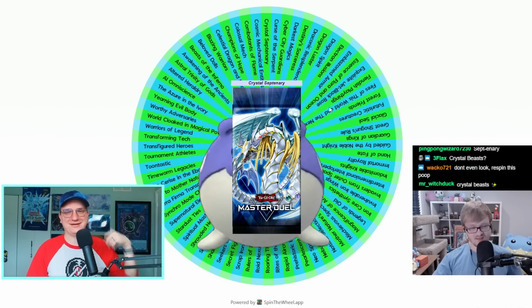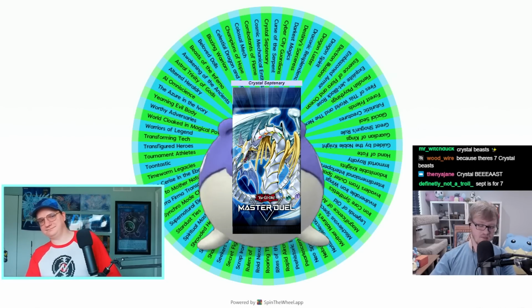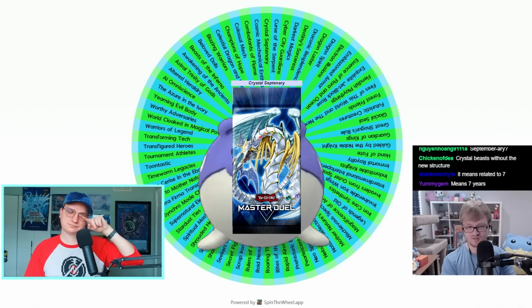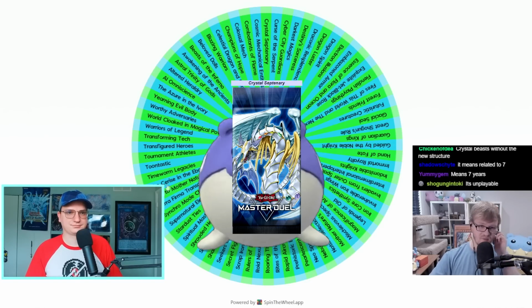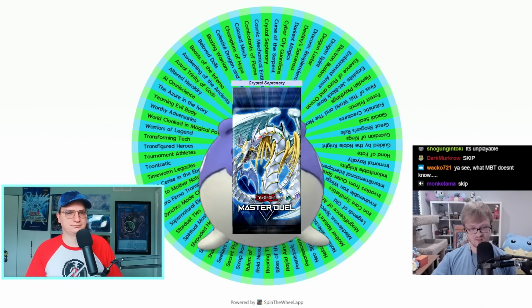This is the Crystal Beast set. Okay, the thing about the Crystal Beast pack is that I think there are some okay cards at low rarity. For example, I bet Crystal Raigeki is a low rarity card, and that pops Eternal Soul and wins the game. Pegasus is only a rare. I mean, this pack's dog shit. What am I talking about?